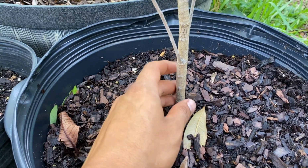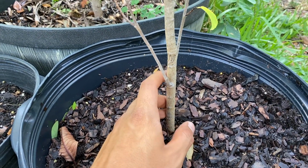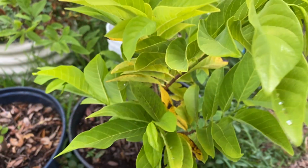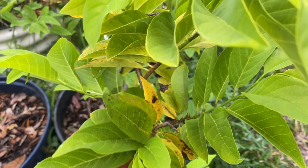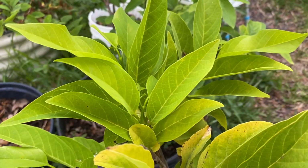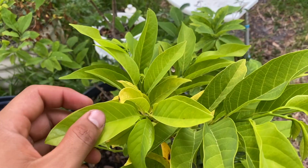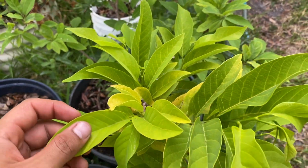As you see, the actual stem is still really tiny. It's like the girth of a Sharpie. So overall, we'll let this sugar apple grow. It's a really beautiful sugar apple, but I do like to have a lot of varieties of sugar apple here at my house just to help increase natural pollination between all my Annona trees here. It's just nice to have another variety of sugar apple here at my house.